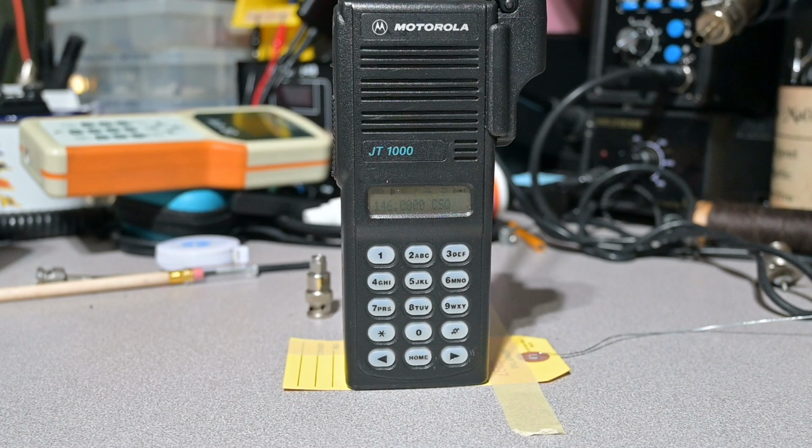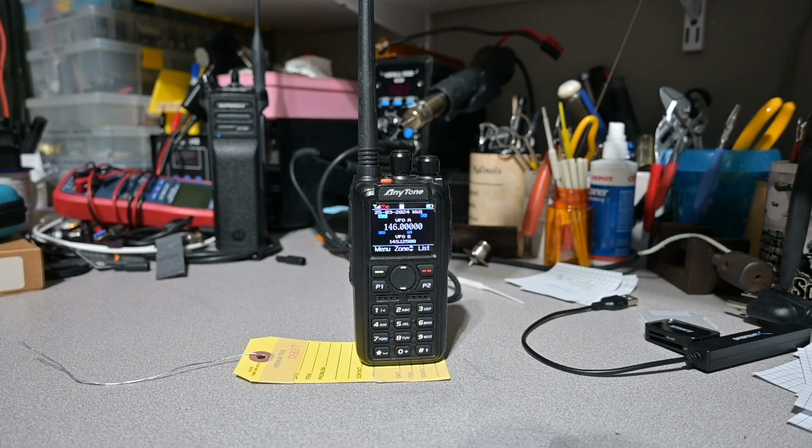Now repeating the test with our Motorola JT1000. Second signal on. Second signal off. Now with the Anytone. Second signal on now. Second signal off.